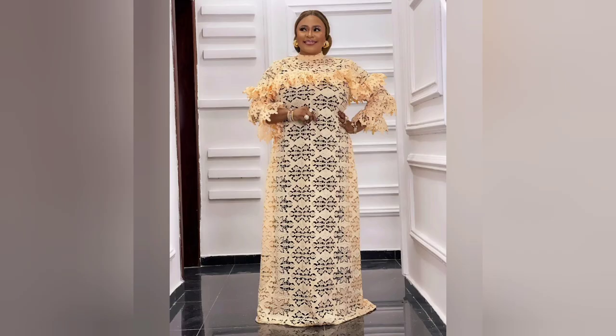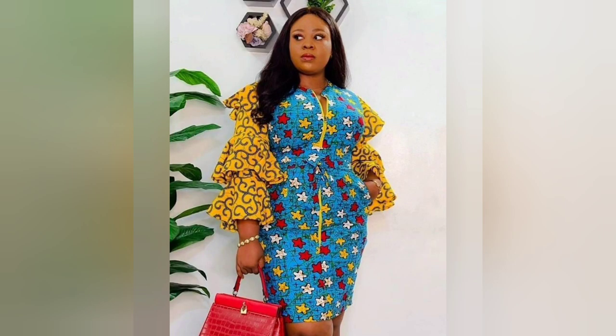Guys, look at this gown style. This is so beautiful. I love the details. It's one of these rich antique gown styles. So it's good to go, guys. This particular one, I love the two different Ankara prints, and the sleeve is so beautiful, guys.